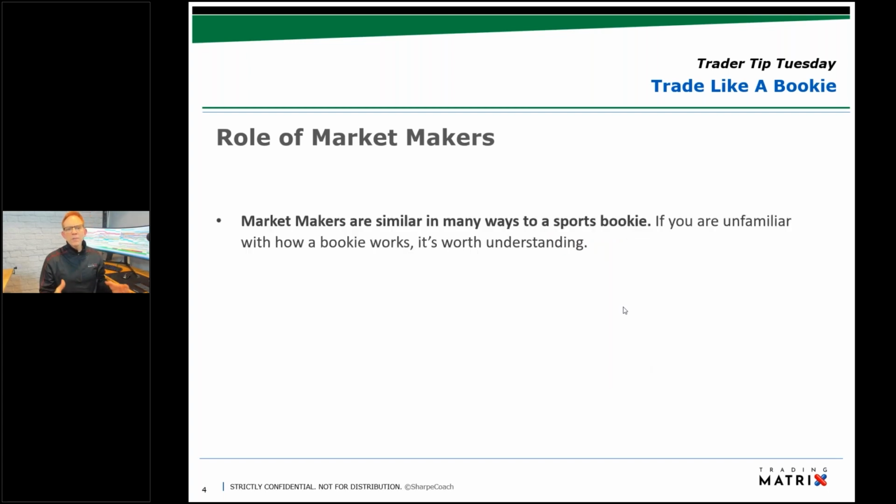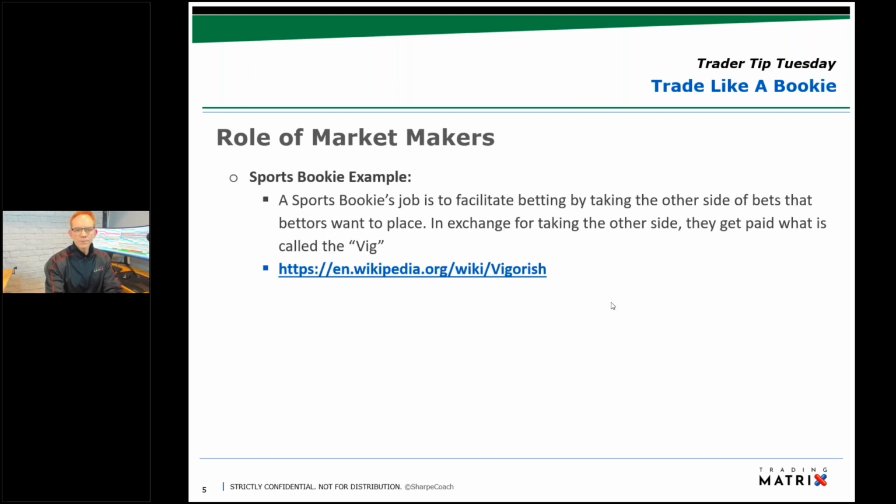So in our analogy, market makers are similar in many ways to a sports bookie. What's interesting is I teach an advanced technical class, and this is right out of one of our lessons where we talk about the different participants in the market and what their role is. It's interesting when I ask people, do you know how a sports bookie works? Most people actually don't know, which I think is fascinating. But people who gamble, particularly on sports, understand how a sports bookie works. So for our purposes, it's worth understanding how a sports bookie operates.